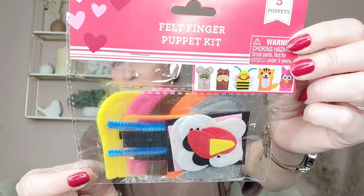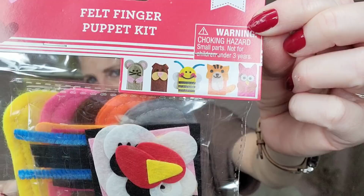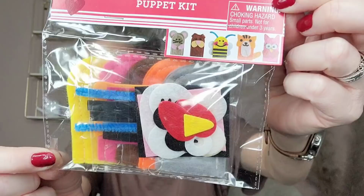Thought these were so cute. They had these around Thanksgiving. I think it was Thanksgiving, and different characters, but now they have them out for Valentine's. But these characters can be all year round. These are finger puppet kits. Look how cute these are. So again, you get five of them. Those are all the characters you get. You get all the supplies that you need besides the glue.